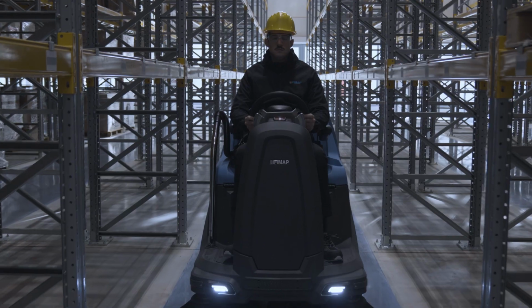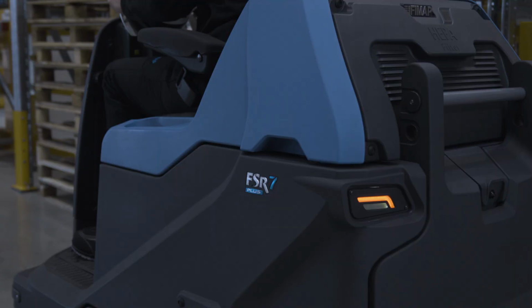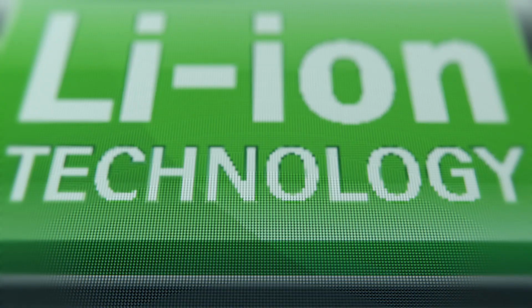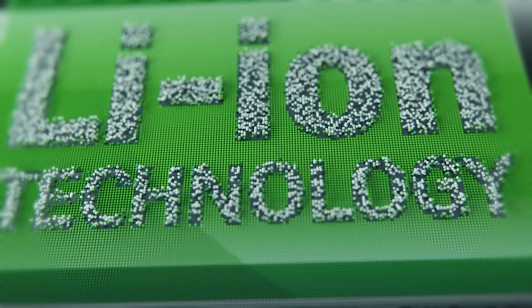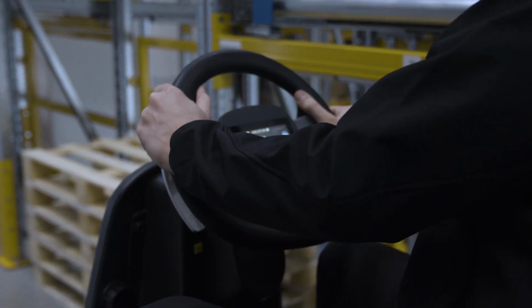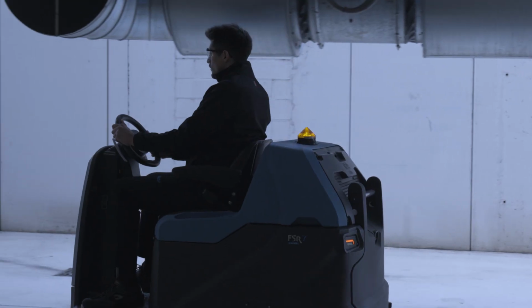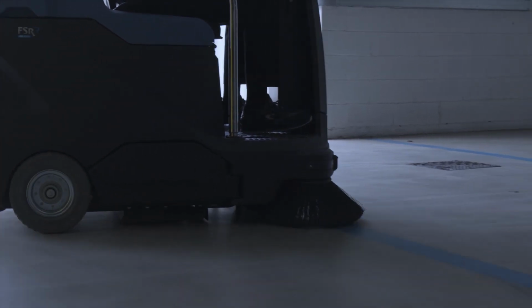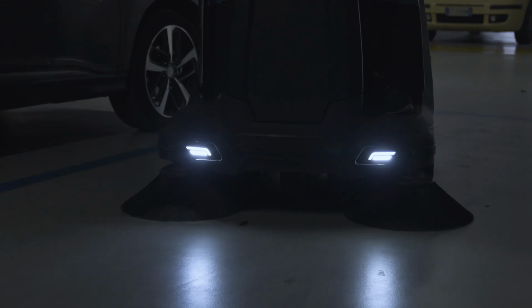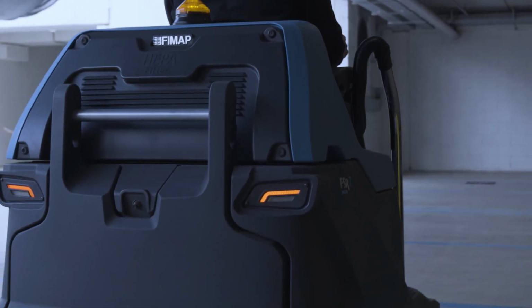And indeed, with the environment in mind, Fimap decided not to equip the FSR7 with an endothermic engine. In addition to conventional batteries, lithium batteries can also be selected with their unrivaled benefits. They require less energy and charge in less time. They can be partially charged, something that is actually beneficial to the batteries, ensuring the machine is always ready for use. Finally, batteries of this type last longer, as they are able to withstand more than twice as many charging cycles. Benefits that also reduce costs.